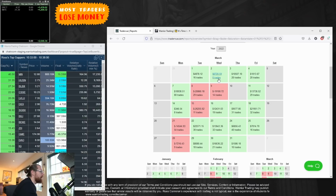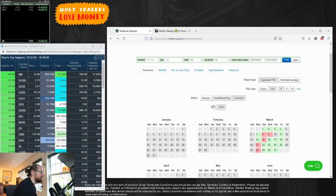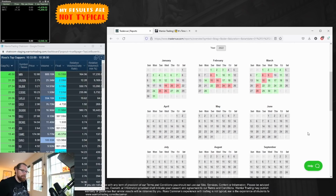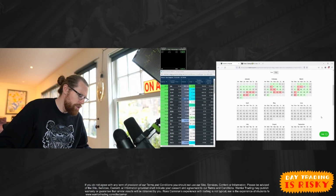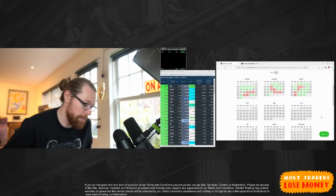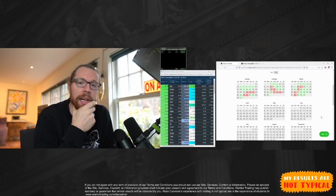If we look at the weeks, I was green this week, I was red this week, I was green this week, green this week, and green this week. So green 3 out of the 4 weeks, which is good. Even with the red days, the consistency is still acceptable, but it could be better. So what do I need to do for the month of April? If I really want to have April be a solid month, what should I do differently? And these are the questions you should be asking yourself as you're looking at your metrics for the first quarter and for the previous month.